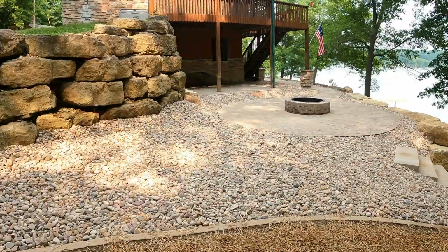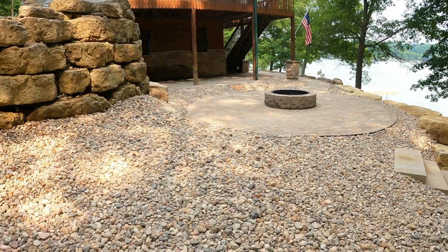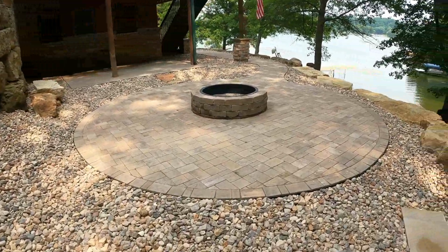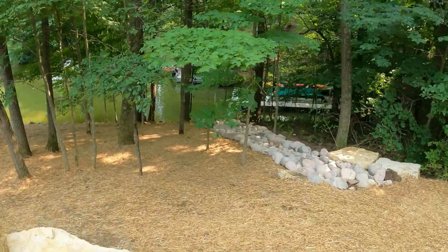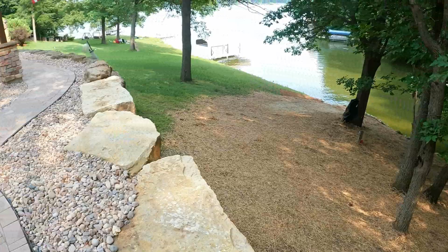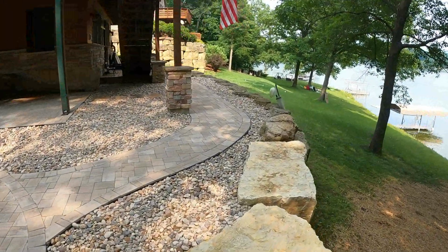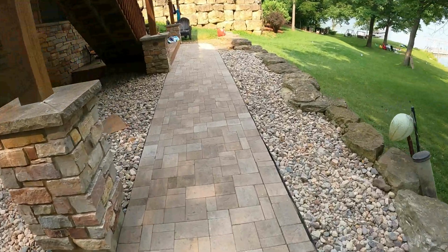You know what? I'm going to show you that before again. There, just look at the difference. Now watch. It's absolutely amazing. Isn't that cool? Now I'm really going to emphasize the before and after on these pictures because the homeowner had previously said to me, God, I don't remember what it used to look like. So that's why I'm going to show everything, and hopefully they like it.